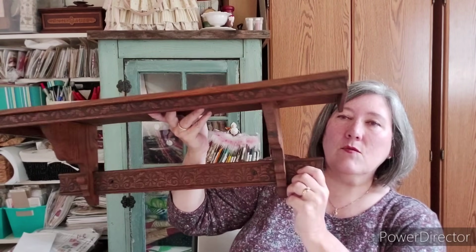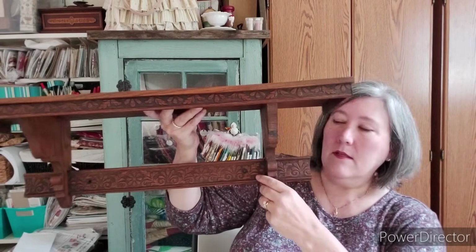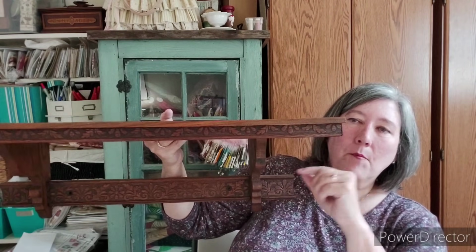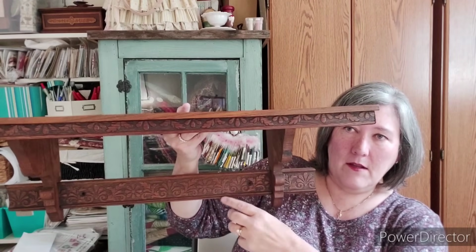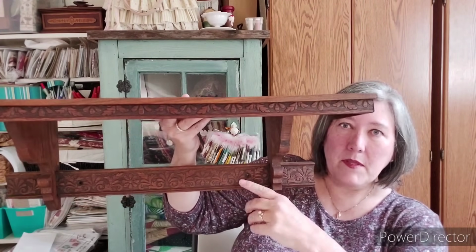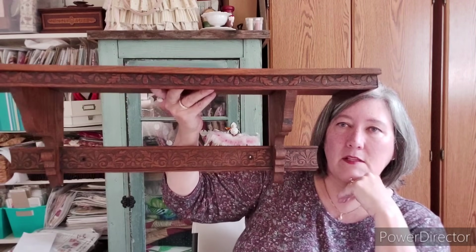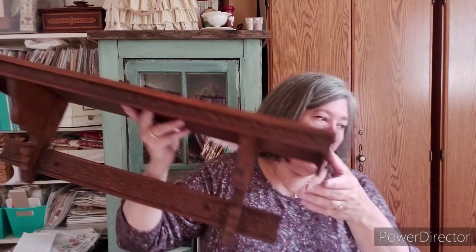This one is not recessed from the wall. It lays flat against the wall, but I think you could put the hangers up on the top part and not the screws down here. Perhaps I could have a hanging system that tucks behind here and then I can hang things on the bottom. I don't know. Who knows, right? So I bought that there, and I also found this.